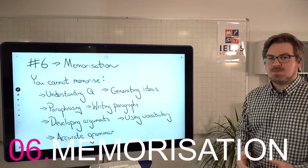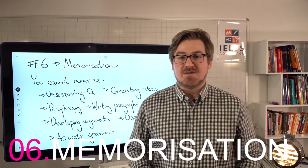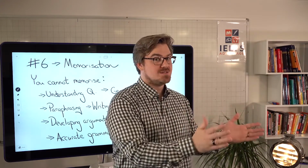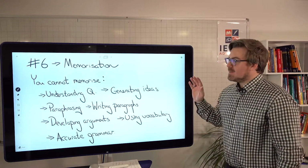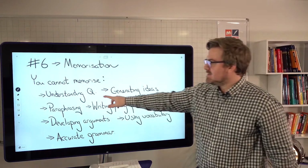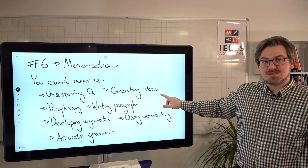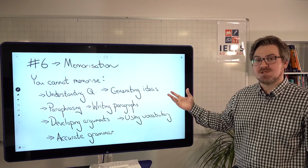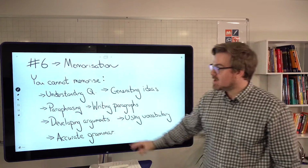Number 6, memorization. The IELTS test is not a memorization test. If you treat it like a memorization test, you're going to fail because it's not a memorization test. Let me demonstrate. So, understanding the question. Let's just take task 2 writing. You can't memorize how to do that. Generating ideas, that's a cognitive skill. You cannot memorize a bunch of ideas and then put them into your essay. That's not going to work.